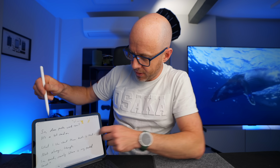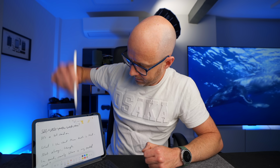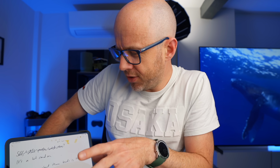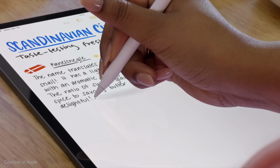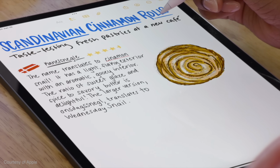Basically, if I'm not happy with this line here, if I do that, it's supposed to delete it. It doesn't work. Also, one of the other features is that you can take copied typed text, so let's say text from a website, and then paste it into your note in your handwriting, which is pretty cool.